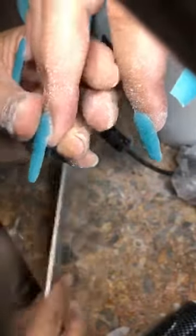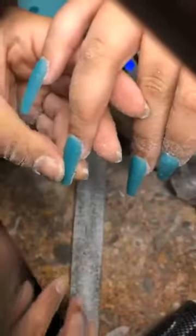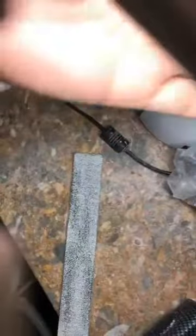Okay, so now I'm going to dust her off, matte top coat her, and then I'm going to do the English front. So if my homegirl Christine is watching, this one is for you. So you ask me how I do this, and this is how I do this.